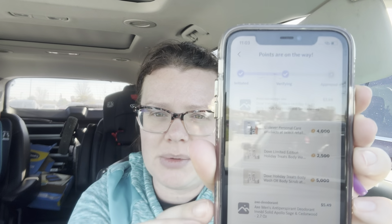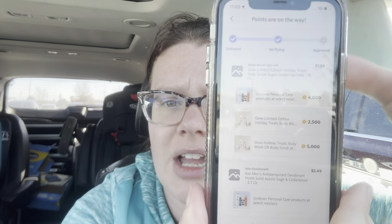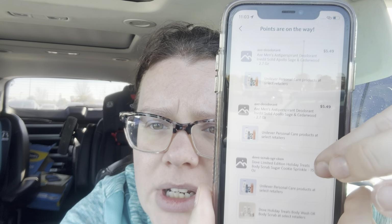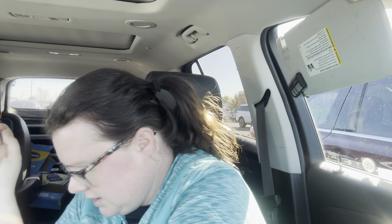So this is where we're at on Fetch. I don't know if you guys are gonna be able to see it very well, so bear with me. Let me see if I can turn the screen brightness higher. That helps a little bit. So this is kind of what we're looking at right now. They're verifying right now, so I had to go in and correct all those. So I'm expecting to get it back, but we'll just have to see.